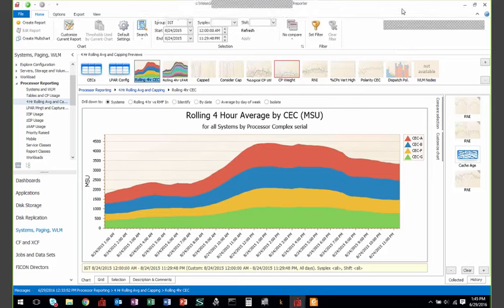A number of new capabilities and reports have been introduced in IntelliMagic Vision version 8.8, which becomes generally available next month, to provide visibility into the key processor metrics that help facilitate the types of MLC analysis and RNI tuning that we've been discussing in this webinar. Several of these appear under the processor reporting focal point and in the 4-hour rolling average and capping report set. So this first report shows visibility into 4-hour rolling average by processor.